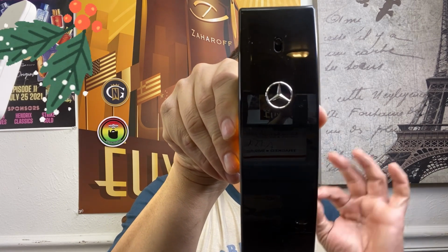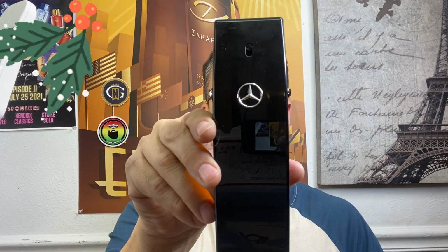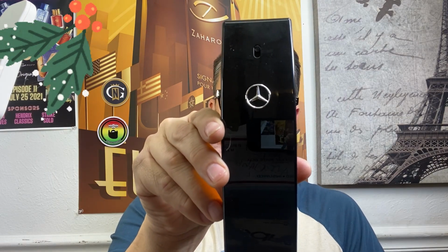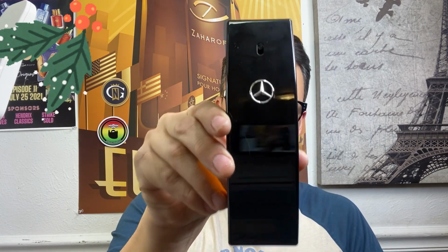So smooth, slightly smoky, but the vanilla is very prominent in this, and you can layer it with so many other fragrances as a base to just make your fragrances last longer, give it a boost, or you can wear it on your own. Either way, people are going to notice you with this fragrance right here, Mercedes-Benz Club Black.